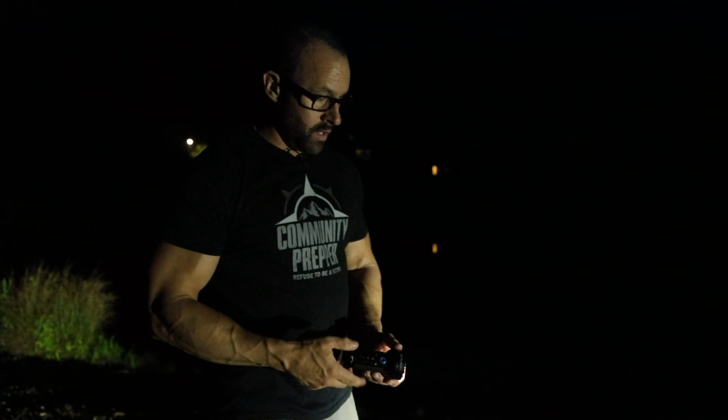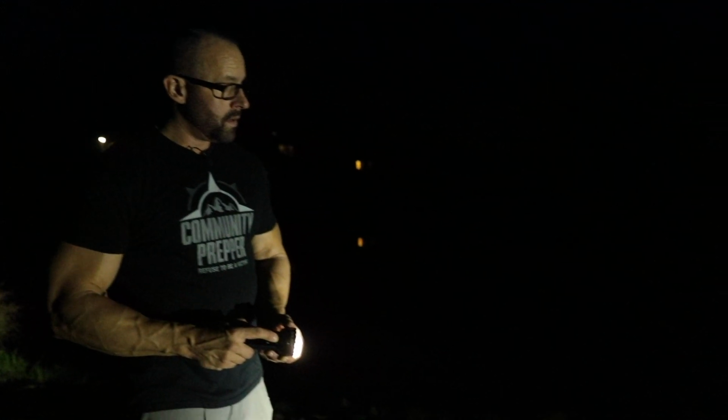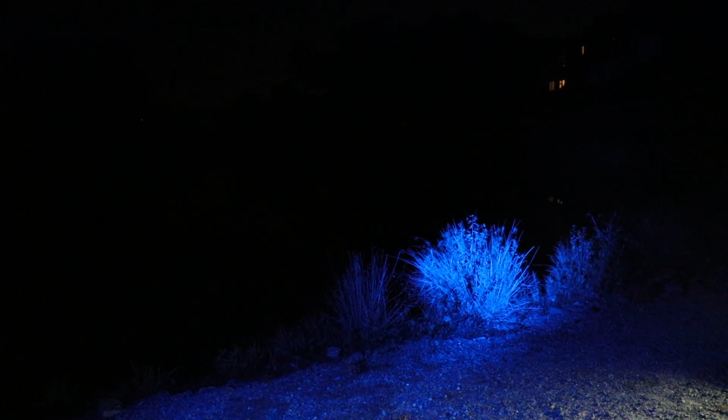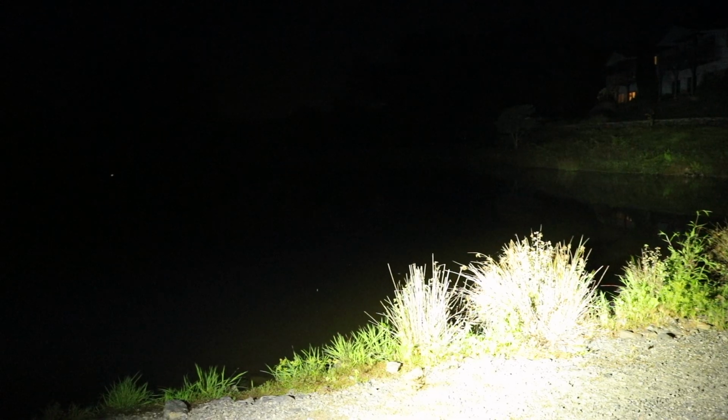And then to get into the different color modes, while the flashlight's on, you just press and hold, and it goes to red. If you press and hold it again, it goes to green. And if you press and hold it a third time, it goes to blue. And you can also vary the power all the way up and all the way down in the color modes. And then if you press the wheel a fourth time, it goes back to white light. And that's pretty much it.